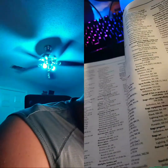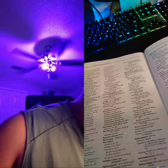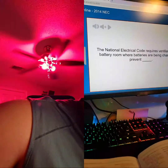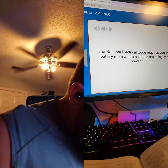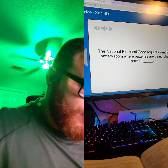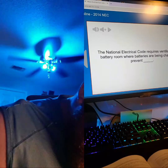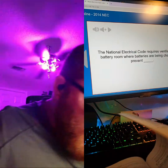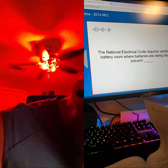What was the question again? It's vents, actually. Look at 480. The National Electric Code requires ventilation of a battery room where batteries are being charged to prevent blank. I'm going to think the answer is going to be off-gassing, of course. But let's look for it. So vents is 480.11, but storage batteries is Article 480. My guess would be off-gassing, but that's a very non-code term. Asphyxiation, maybe.